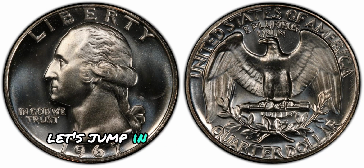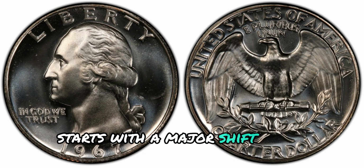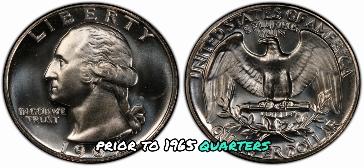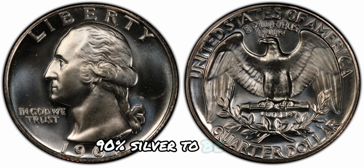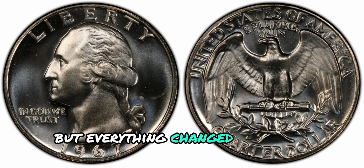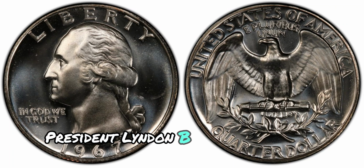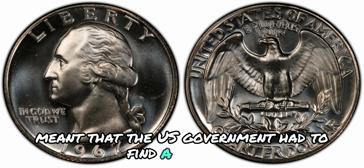Let's jump in. The story of the 1967 quarter dollar starts with a major shift in U.S. coinage. Prior to 1965, quarters, dimes, and half dollars were made from silver, 90% silver, to be exact. But everything changed with the Coinage Act of 1965. President Lyndon B. Johnson signed the Coinage Act to address a national silver shortage. The increasing demand for silver, coupled with its rising market value, meant that the U.S. government had to find a solution.